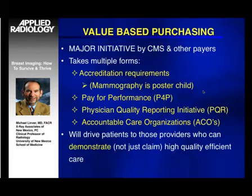Pay for performance, going to no question affect us. It already has. Regarding recall rates, they're already looking at those online, and they're going to be using those to evaluate us. Physician Quality Reporting Initiative, the so-called PQR, again, is already out there, and we as breast imagers are going to be subject to that as well. And accountable care organizations. We don't know exactly where this is going to go yet, but it's part of the new legislation, and we are going to be part of that solution, whatever it is.